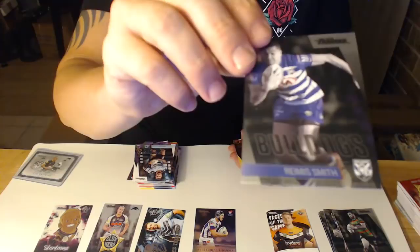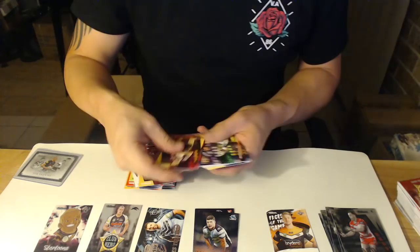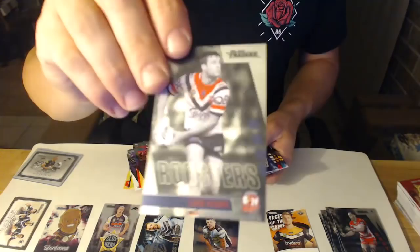Ramsey Smith, parallel. Chad Townsend, season. Cameron McInnes. Here comes our first retirement. Nice one. Billy Slater for the Storm. Luke Keary.